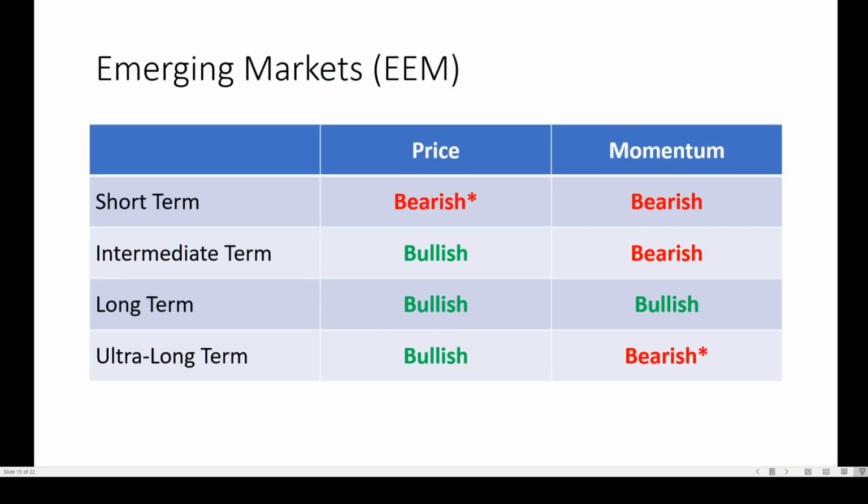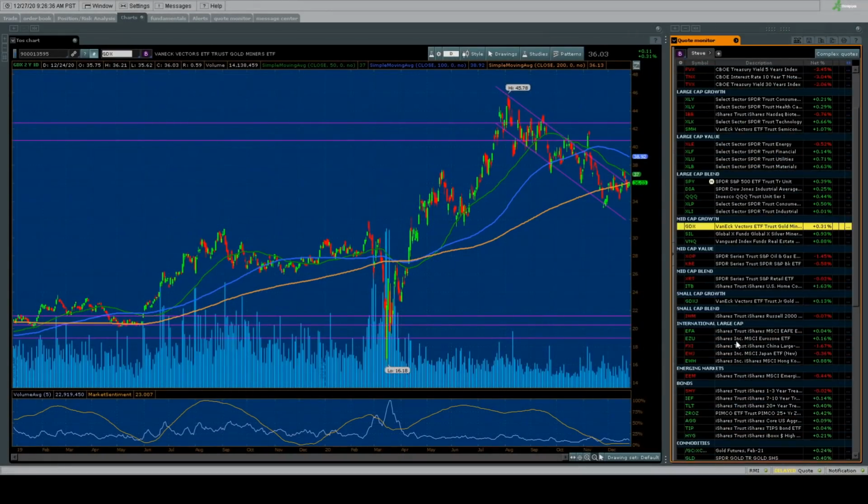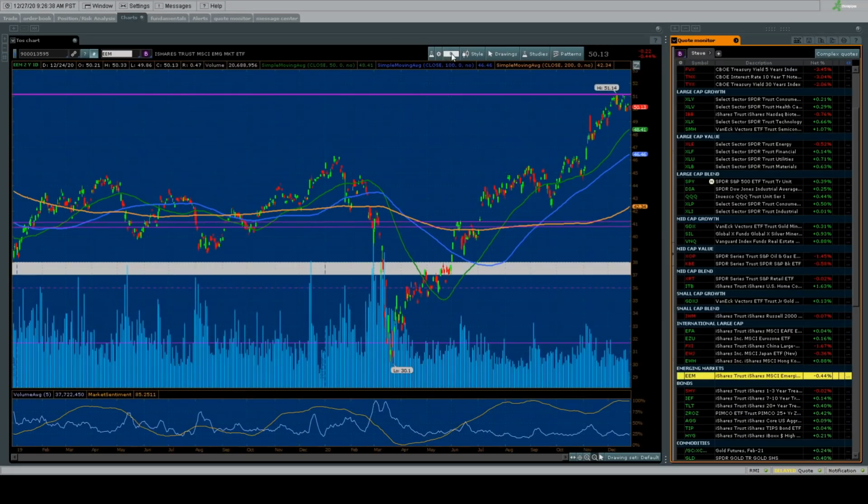How about emerging market stocks? This was super bullish until it ran into its multi-year resistance level. Momentum is bearish on the short and intermediate term, now flipping bearish on the ultra long term. Short-term price is bearish. But really the story for EEM, when I'm looking at EEM, I see here a potential top forming. Maybe it is, maybe it isn't.